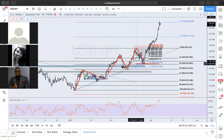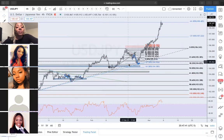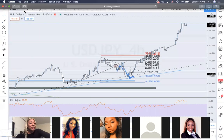Remember, minor structure moves are your right now moves. You always have minor structure inside of your overall major structure. The minor structure is your right now money, and that's the money that you're banking on. If you look too far into the future, you're going to lose your trades every time. But you still need to be aware of the future because the future is telling you the overall picture of what is occurring. You just need to be able to see.